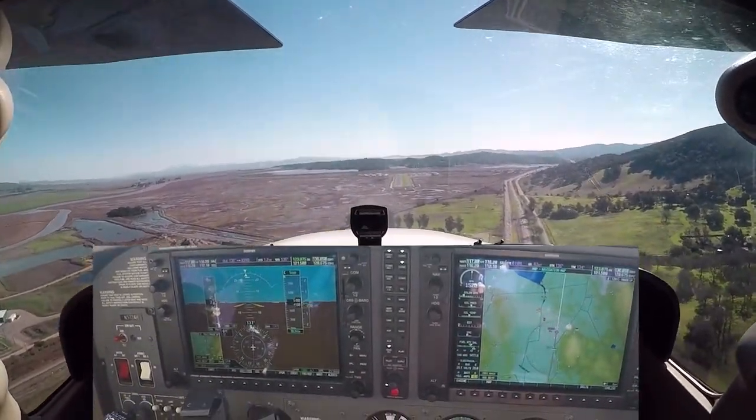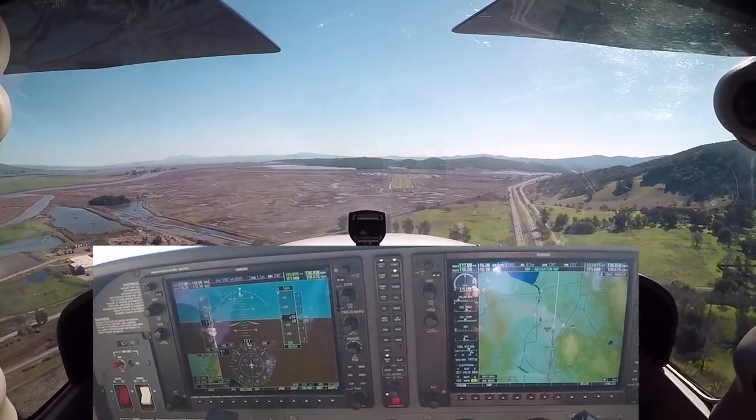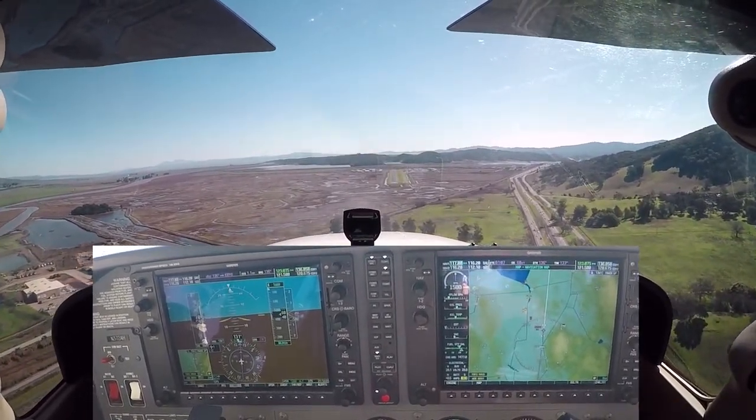Does it matter if it's left or right rudder? The wind was coming from the left, so left aileron or left wing down would be better.